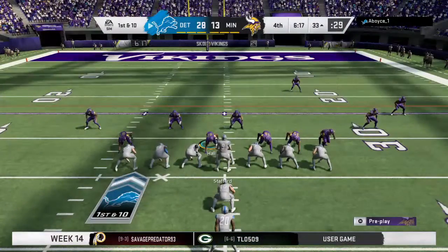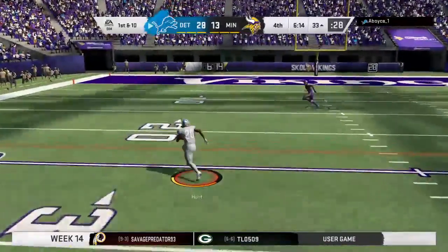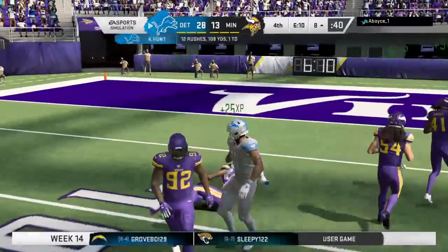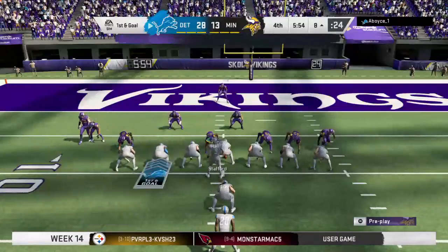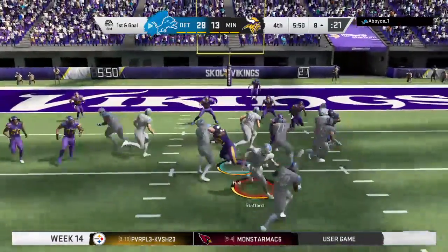So they'll come up 1st and 10 now from the 33. On the run, this is Hunt. And an alley to run. And he's brought down, but not before he reaches the 8-yard line. 25 yards to pick up there, and also a first down. A good chance now to put this game on ice. This is 1st and goal.